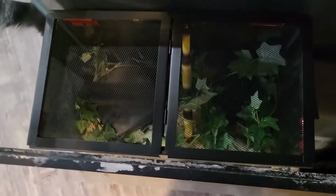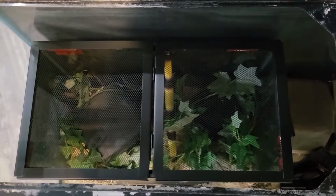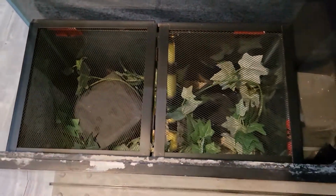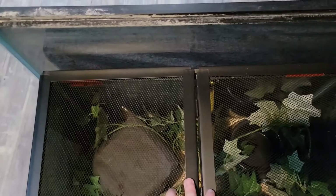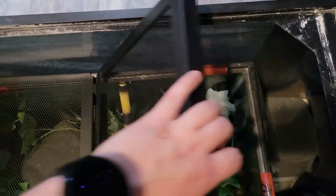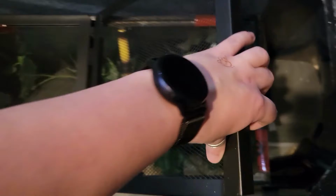So I'm just gonna open up this tank so that we can see inside. There goes the lid. Okay, so when you look down from the top, we have this thing right here. Just gonna bring this over to the light so it's a little bit easier for you guys to see. So this mesh screen right here folds open like this, so I can get into that side without this side being open, or vice versa. All right, so I can get into this side.